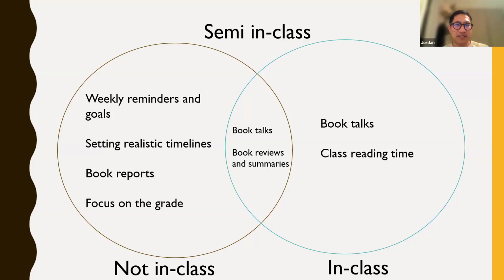Then I made this in-between category, a semi-in-class kind of thing, where they did most of the reading outside class, but then took a little bit of discussion time in class. This teacher was doing what he called book talks, which was just talking about the book: setting, characters, what happened. Reviewing the books for other students, maybe whether they would recommend reading it or not, and giving summaries and things like that.